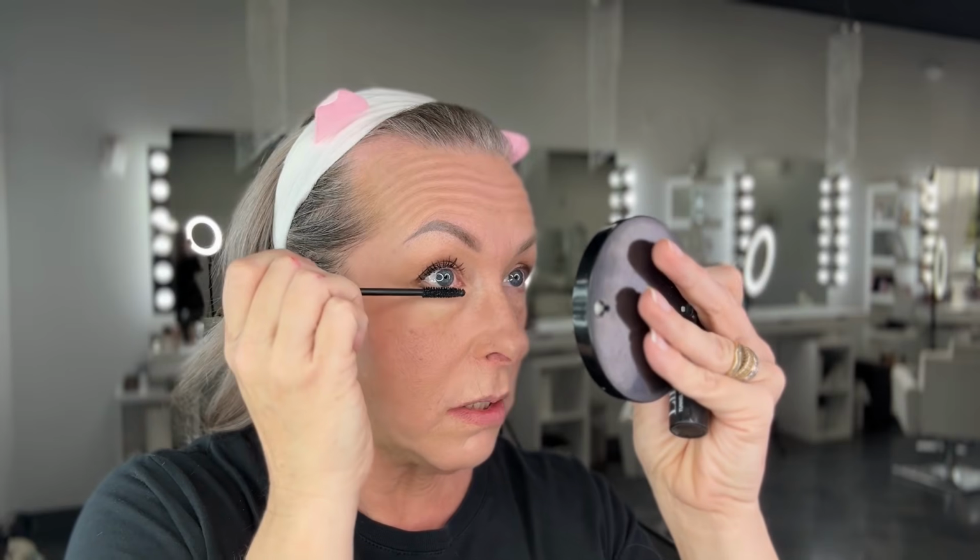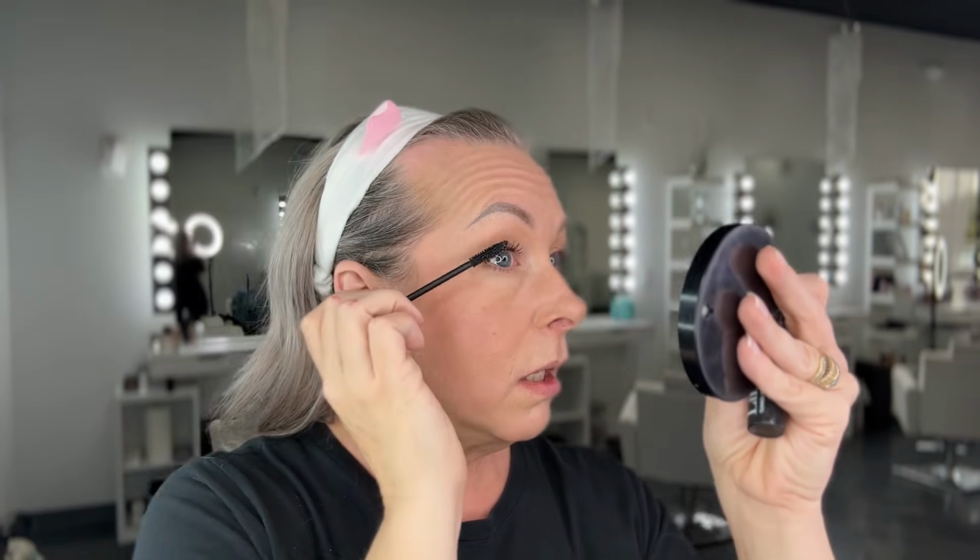And bottom lashes. I'm gonna go ahead and swap over. Look at those long lashes.